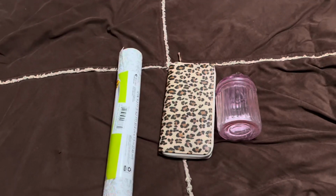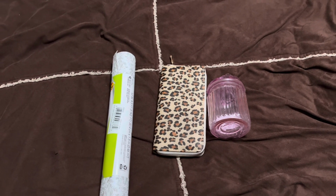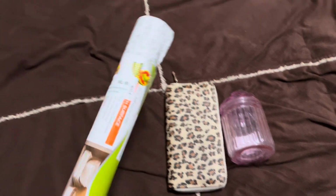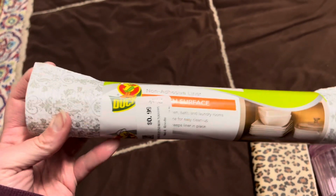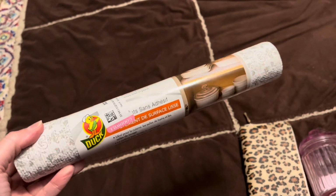I didn't have much luck at the Goodwill store, and then I forgot to film the other thrift store called the Idaho Youth Ranch. I didn't find anything there either. At the Goodwill, I just got some of this contact paper, so obviously this is not for Christmas, but I've been wanting some to line our silverware drawer, and this was 99 cents.